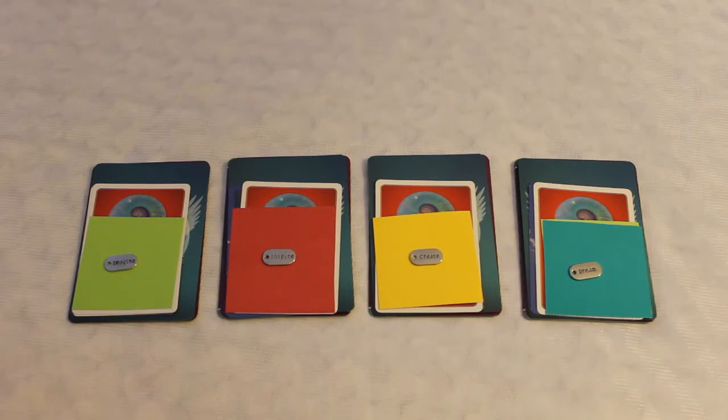Is that like your aquamarine? I don't even know. Tell me in the comments below what color that is, because I can't even think of it. But that one at the end over there.